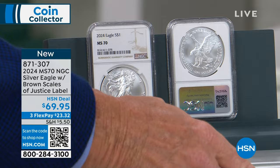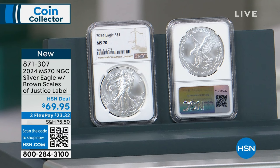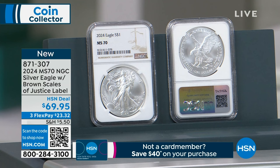Why is this one so exciting? The American Silver Eagle is the most popularly collected silver coin in the world today. I've probably sold, to be honest, a million Mint State 70 American Silver Eagles in the 25 years I've been here. I sell them on average over the last 20 years at $99.95. There are a lot of reasons for that. Silver has been much higher, and there's a premium. The United States Mint makes these.